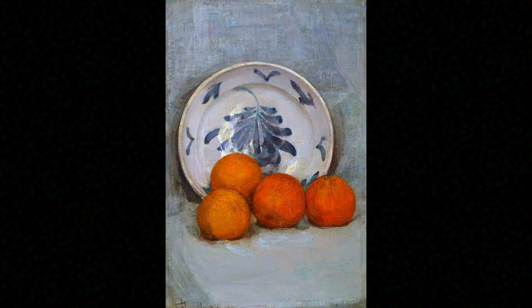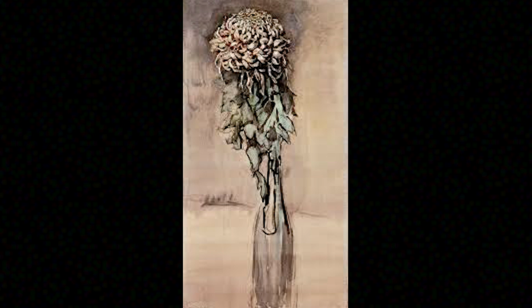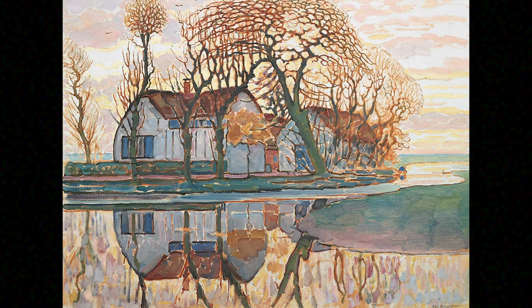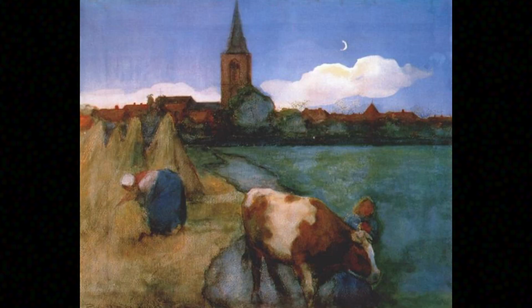And he would practice by painting things that are just found in nature, natural things. He practiced by painting still lifes of oranges and plates, of apples and pottery, and even flowers. He practiced by painting portraits. Here's a self-portrait, and here's a portrait he did of a girl reading. He practiced by painting landscapes of the community that he lived in, and of painting genre paintings. A genre painting is a painting of people just doing their everyday thing.